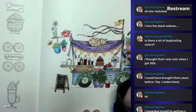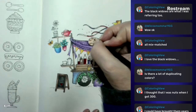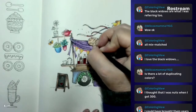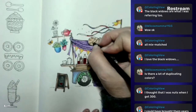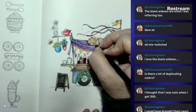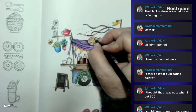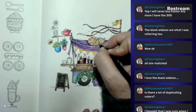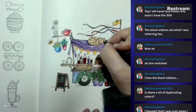In the 300 set or in the 500 set? No. Nope. I thought the same thing too, but nope. Now, there's every shade in there. So there are some that are close together, but there's no duplicates, no. I mean, it's 500 of them there. Whatever color you can think of, it's in that set.